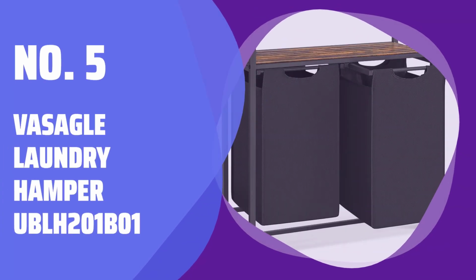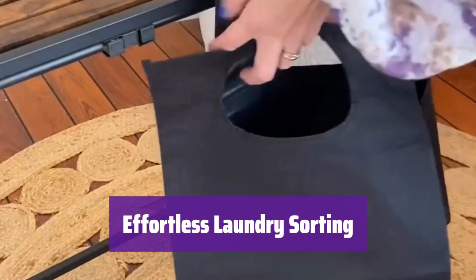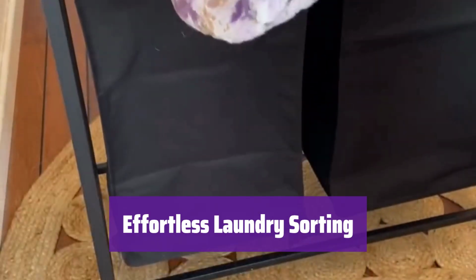Number 5. VASAGLE Laundry Hamper UBLH201B01. Tired of laundry day chaos? This hamper makes sorting simple with 2 spacious compartments, each holding up to 12.1 gallons. Keep your clothes organized with ease.